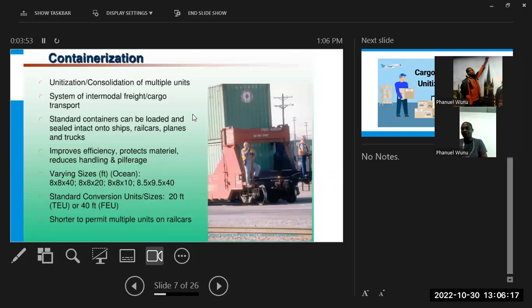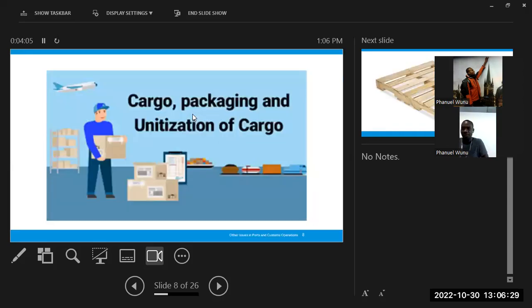Okay, so we also have under unitization the concept of containerization. Basically, it's trying to put your things or your freight or your items in a container, so it is easy to carry. Basically, that's what we're talking about. So cargo packaging, utilization of cargo. So when you get the things in a box or in a container, you can easily put them in a cargo. Then it's easier to move around.